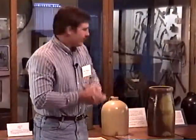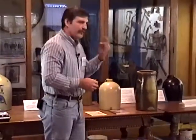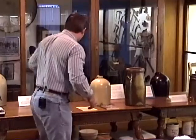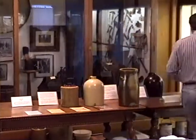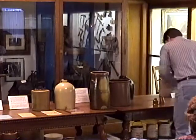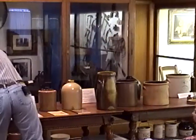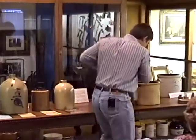Now as far as the glazes, you notice we got a lot of different colors up here. We basically have 3 different glazes, but we've got much more than that for color. This particular crock, or jug I should say, this jug, this crock, and this crock, and lastly, this jug. I'll get rid of the churn for right now.